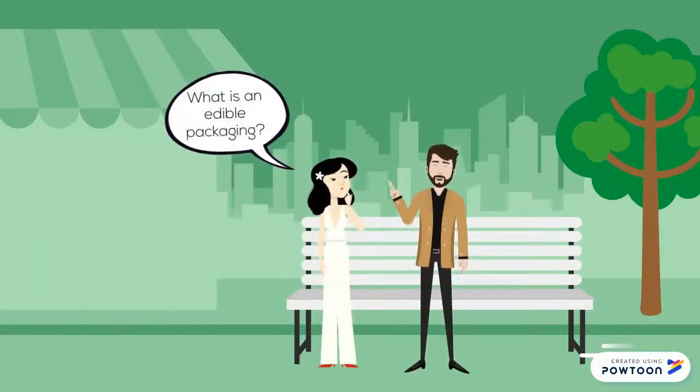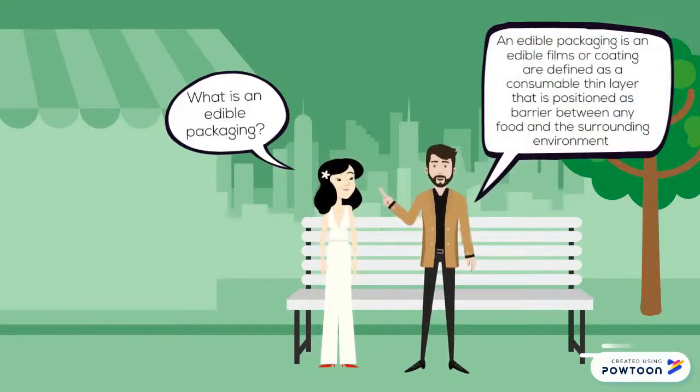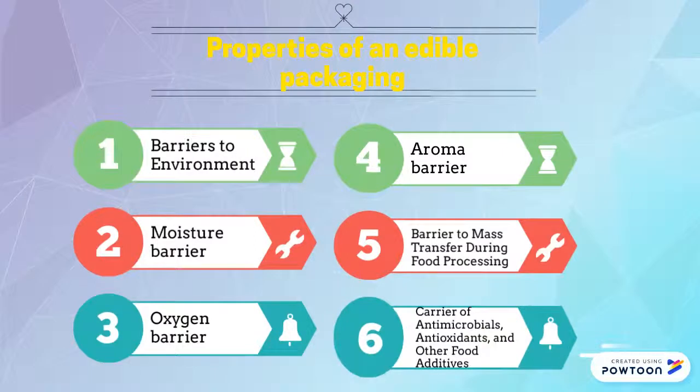An edible packaging is an edible film or coating, or defined as a consumable thin layer that is positioned as barrier between any food and the surrounding environment. Properties of an edible packaging. First, barrier to environment. Second, moisture barrier. Third, oxygen barrier. Fourth, aroma barriers. Fifth, barriers to mass transfer during food processing. Sixth, barriers of antimicrobial, antioxidant, and other food additives.